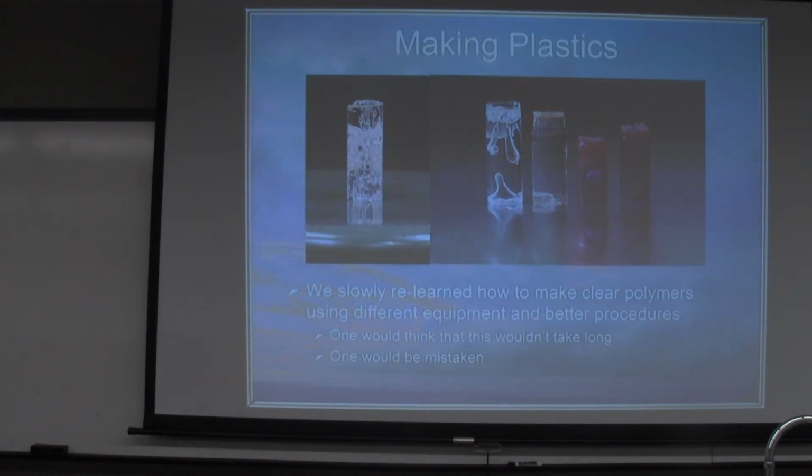Well, first we decided that we need to make polymers if we want to put things into polymers. It turns out that making polymer is a lot harder than one would think. That's one of our first attempts: more bubbles than polymer. But as time passed, we figured out we can make pieces of plastic which don't have a lot of bubbles and other bad things happening to them. So this is actually a lot harder than one would think.